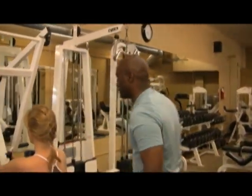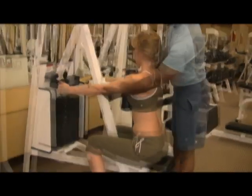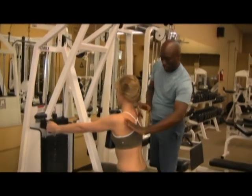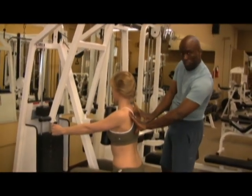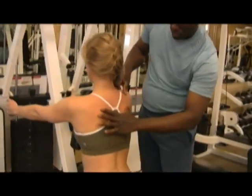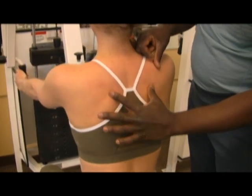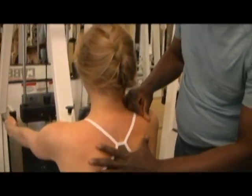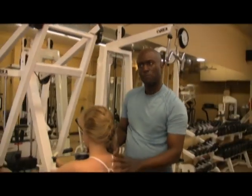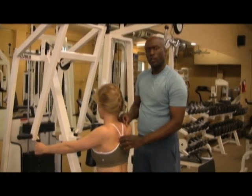Let's take a look. With her arms straight, holding the vertical bar of the machine, she's going to pull back so far that the shoulder blades crunch together in the back. And what this will do is strengthen the muscles that hold the shoulders back. She's going to do 8 to 10 of these with the heaviest weight that you can do.